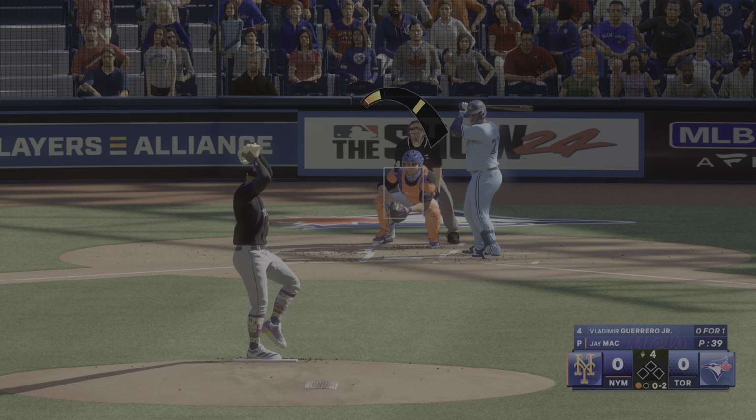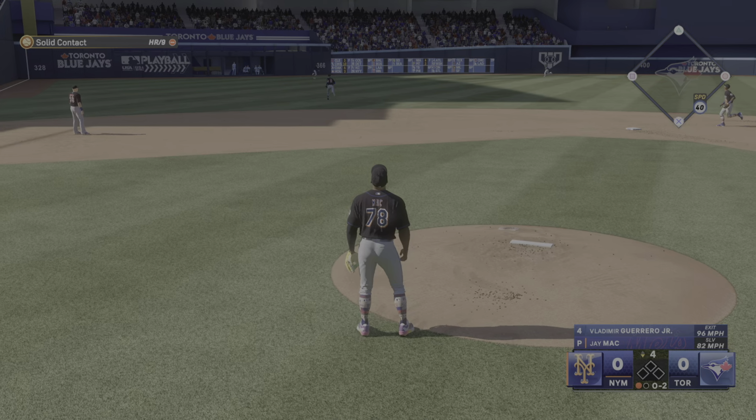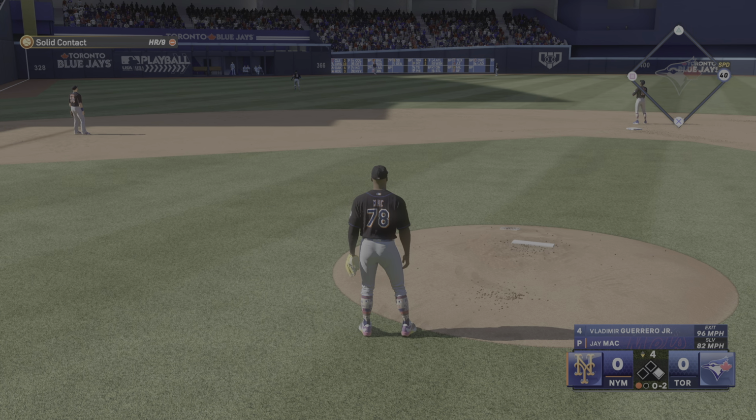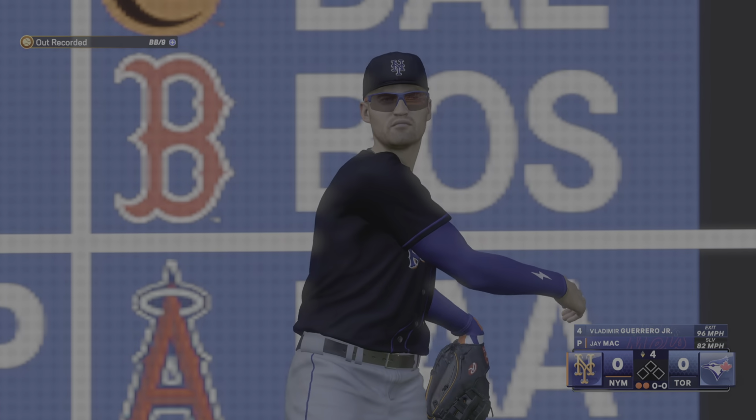Yeah, the right-hander deals. Swung on, belted. Nimmo going back on it. Hauls it in on the warning track.